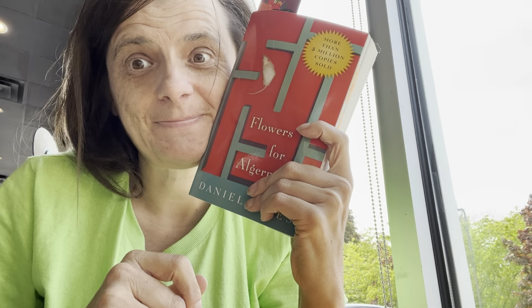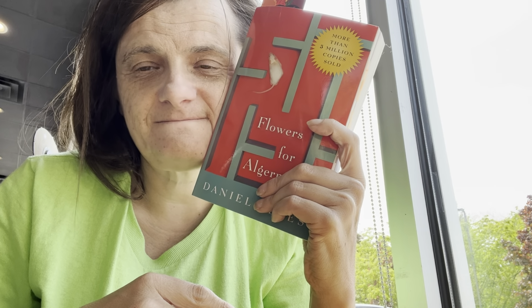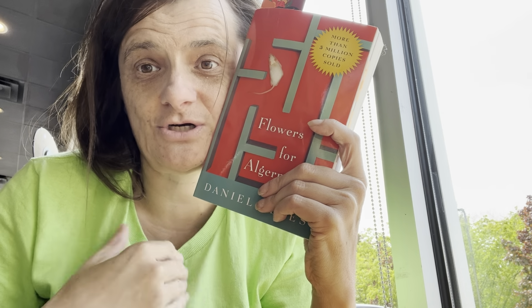I love this book to death. Yeah, always and forever. This is my favorite book of all time. I've read it 3 times. This is my 3rd time reading it since I first read it in grade 11. And yeah, it's like I'm reading it for the first time. I feel it. I feel it in here.